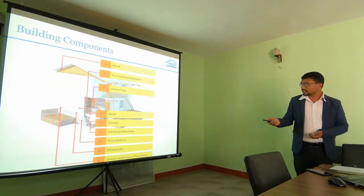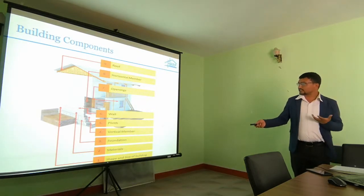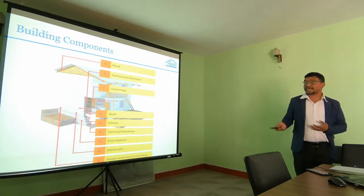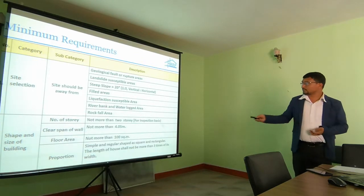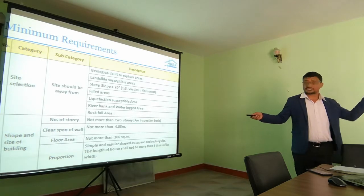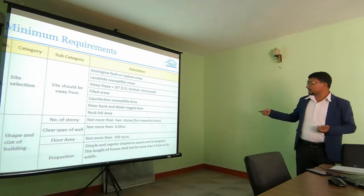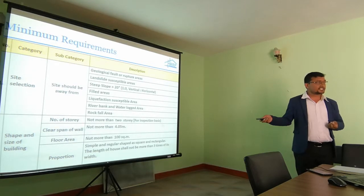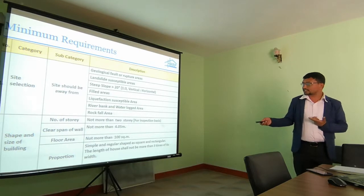This mainly focuses on nine things, which are similar in other buildings as well. We look after these nine things one by one. The site selection and minimum requirements are the same as in the other building typologies. The only difference is the clear span of the wall. In other structures it goes up to 4.5 meters. In this HCB, where the HCB dimension is 150 mm, it is 4.05. That is the difference; the others are the same.